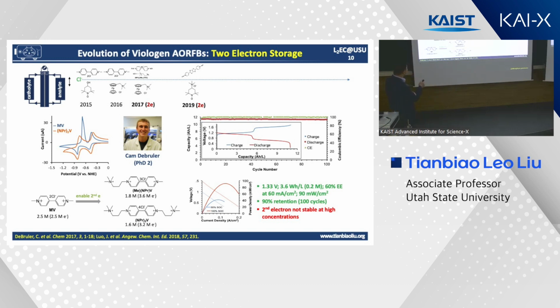So for example, for this NPR derivative, you see it shows two reversible waves. That means we can do two-electron storage. So here are the charge and discharge curves for these two redox processes that we expected. And here is the cycling performance. I want to mention we only did 0.1 molar for two-electron storage. Very slim, and I will tell you why. But this battery has high voltage. It's pretty powerful. It can nearly achieve 100 milliwatts per square centimeter. But it's not stable, as I said.